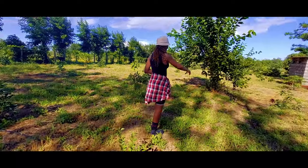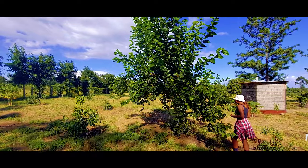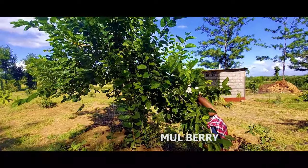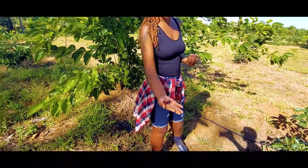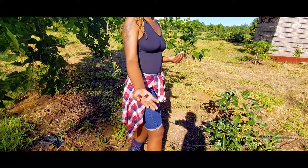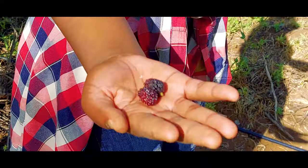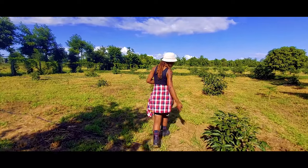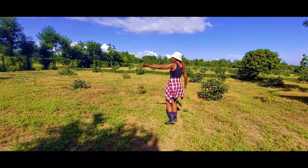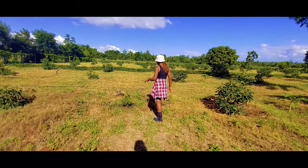You remember the blackberry, the big one? It has some ripe fruits. These are blackberry. No, mulberry. Yes. I said blackberry. It has some fruit. Love it. Hey, we have a lot of fruits, man. A lot of growth here. You can show them the growth there. Man, I'm loving it. Guys, last time we forgot to show you this one.